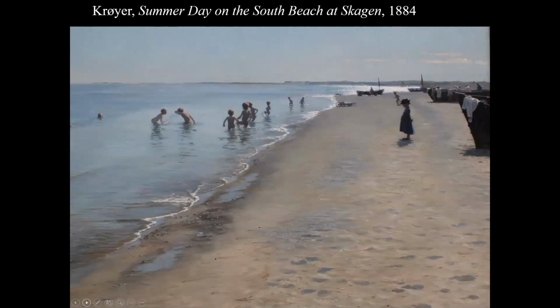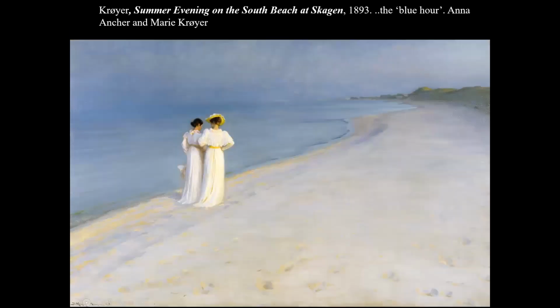One of my favourite works by Krøyer lives in the Hirschsprung collection in Copenhagen, and they are all boys bathing in the sea, but the little girl on the right hand side, fully dressed, is looking longingly at the boys whom she's not allowed to join and play with. Sort of gender consequences here, as well as obviously making you think about class. I don't know whether they are working class boys, middle class boys, or a combination of both.